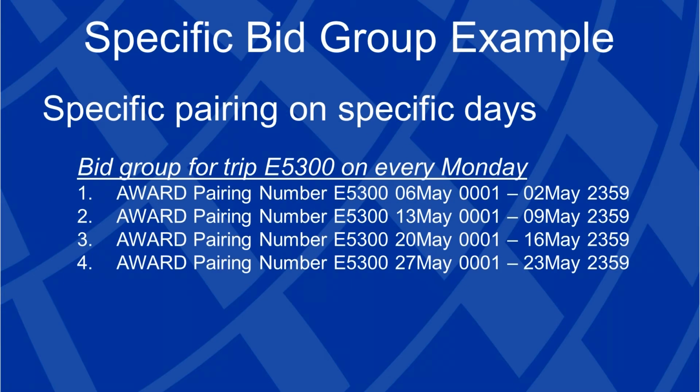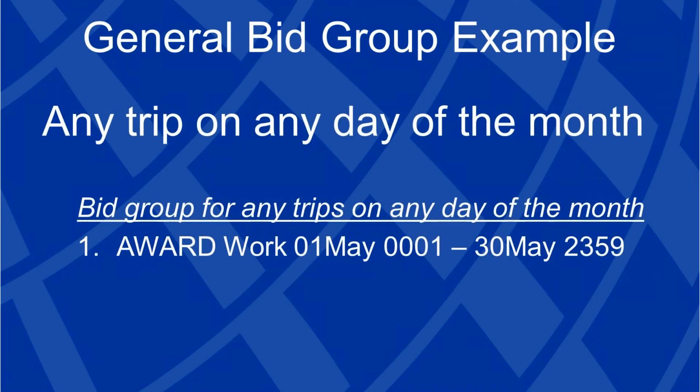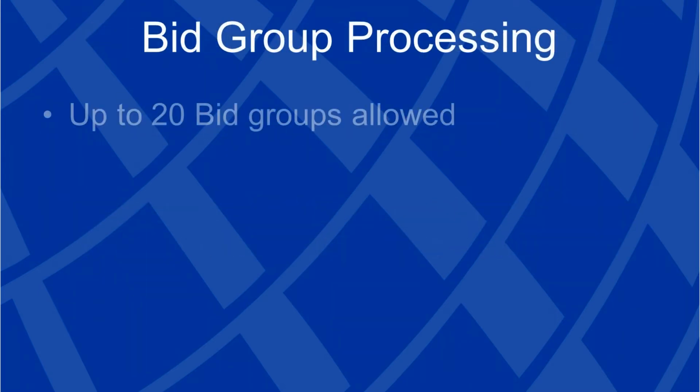For example, a bidder could input a bid group which would only allow specific trips to be flown on specific days. Or they could input a bid group which indicates their willingness to fly any type of trip at any time during the bid period. Bidders are allowed up to 20 bid groups, so a bidder could bid both of these choices and more in whatever order they prefer.